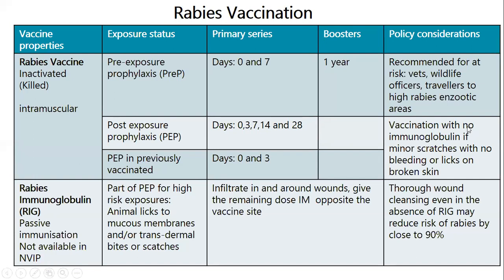Okay, so this is vaccination with no immunoglobulin, in case of minor scratches with no bleeding or licks on the broken skin. For post-exposure prophylaxis in a previously vaccinated individual, like one who may have gotten the pre-exposure prophylaxis, you give two doses at day 0 and day 3.